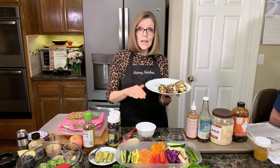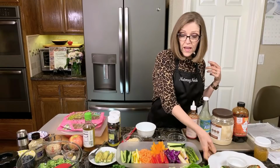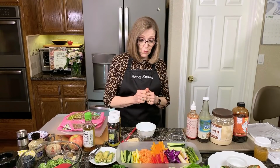And then, I'm going to make a peanut sauce. But let's make the peanut sauce first, because that way I can move this stuff out of my way so that I'll have more room for making the spring rolls for you.